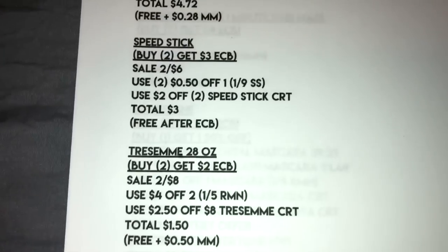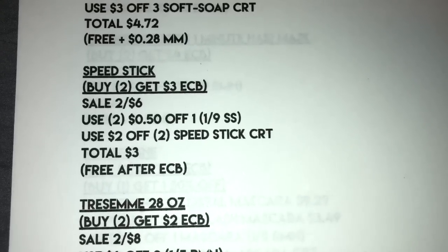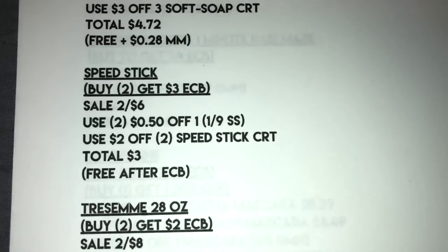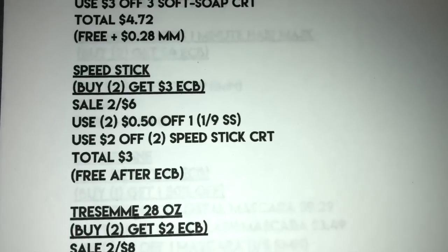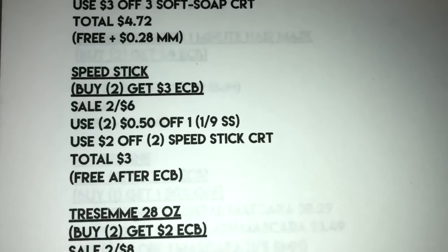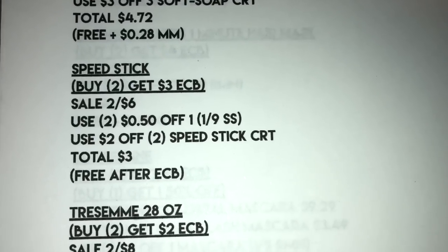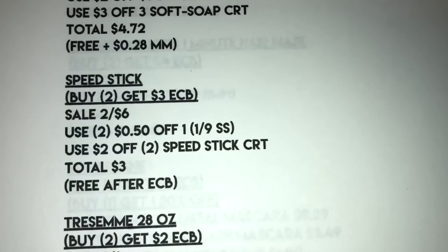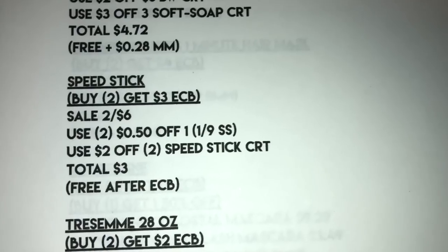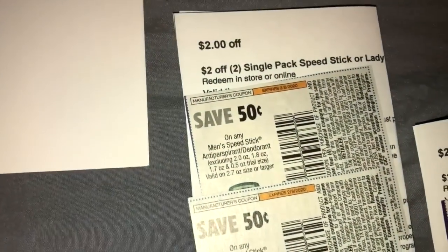Okay, so the next deal is going to be on Speed Stick. They're going to be on a promotion for buy 2, get a $3 extra buck. And they're also going to be on sale 2 for $6. So I'm going to use 2 of the 50-cent off 1 coupons from our 119 Smart Source. And I also got a $2 off 2 Speed Stick CRT. So the total works out to $3, but you're going to get back $3 in extra bucks. So it works out to be free after extra bucks. So there goes the coupons right there.